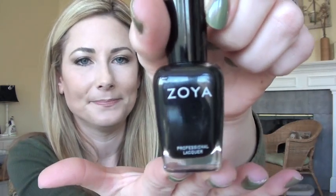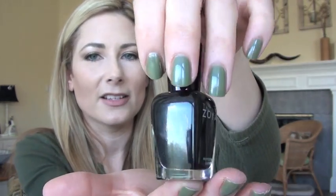And it's called Raven. And apparently this is supposed to be a dead-on dupe for a Chanel one that is also, well, it's black, and I don't remember what the name of it is, but it's a deep, glossy, shiny, inky jet black. And just like mascara, I feel like you can never have a black enough nail polish, and that one nailed it for me.